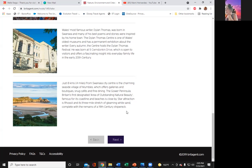Just 4 miles from Swansea City Center is the charming seaside village of Mumbles, which offers galleries and boutiques, snug cafes, and fine dining. The Gower Peninsula, Britain's first designated Area of Outstanding Natural Beauty, famous for its coastline and beaches, is close by. The star attraction is Rhossili and its 3-mile stretch of gleaming white sand, complete with the remains of a 19th century shipwreck.